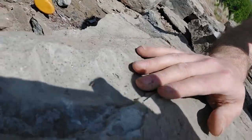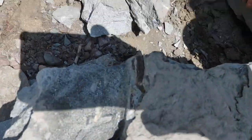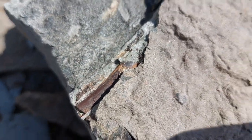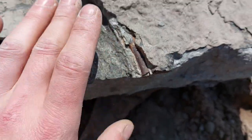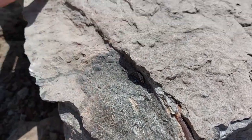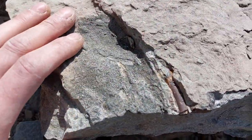What I've been doing, I've been chiseling away at this rock, trying to get enough to expose this one. So I have split the rock into multiple pieces now, but I've just found this. Look at that. It's humongous. Looks like it goes further into the rock as well. Might end up taking this whole thing with us because of these teeth. This might be worth taking the whole thing.